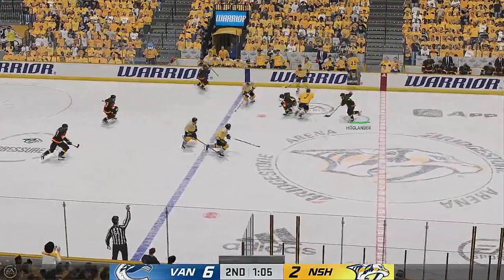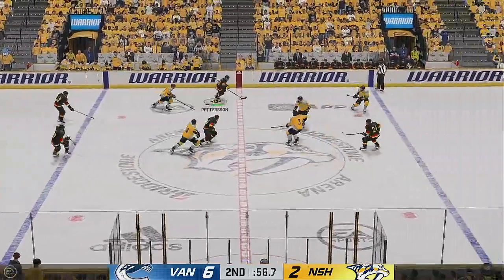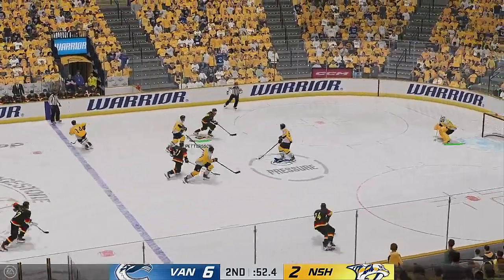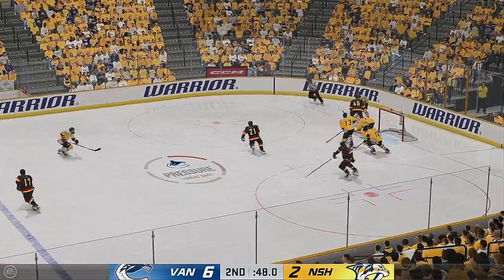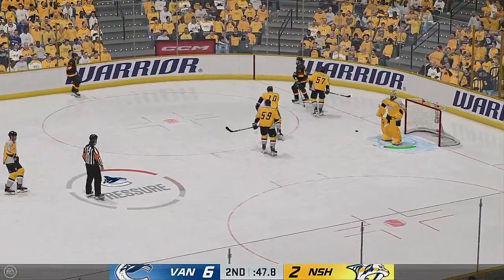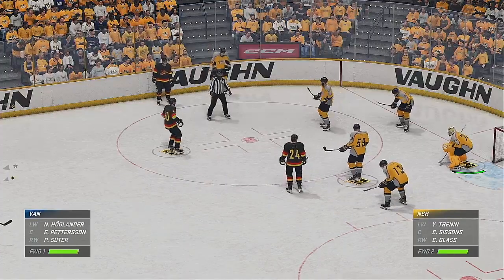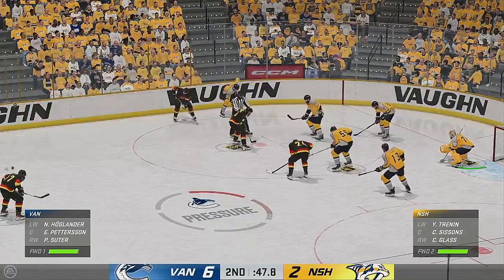Great reach with the poke check. The Canucks grab possession of the puck. Passes it over to Trenin. Broken up in the neutral zone by Pedersen. And that one's stopped. And they'll get a breather as the goaltender covers it up. And both centers glide into the dot as a faceoff is set to resume.